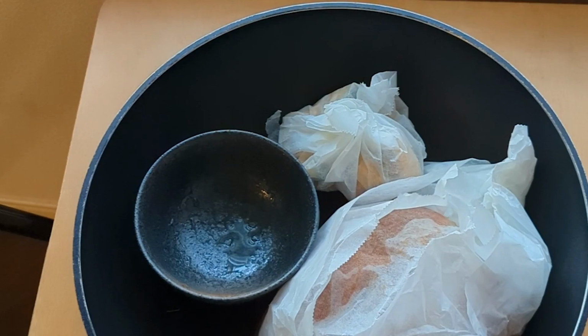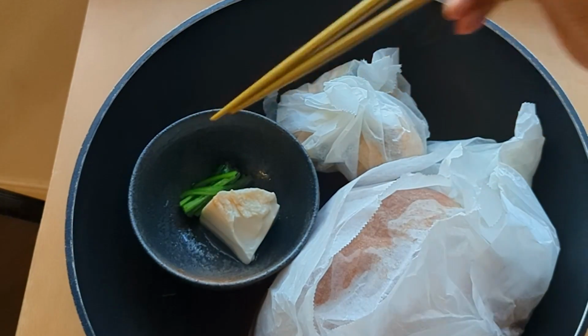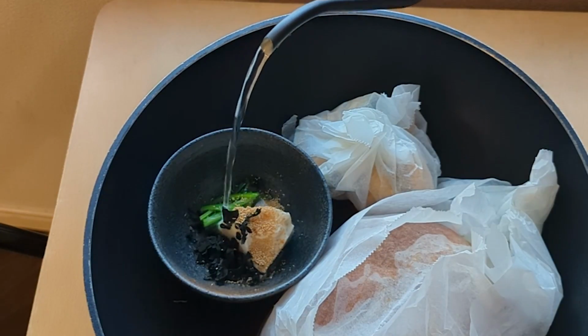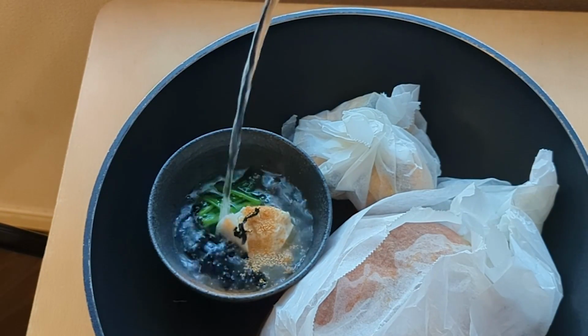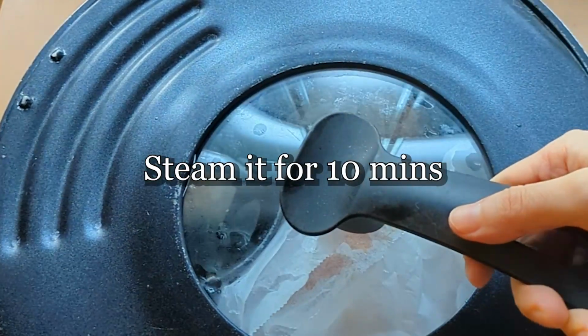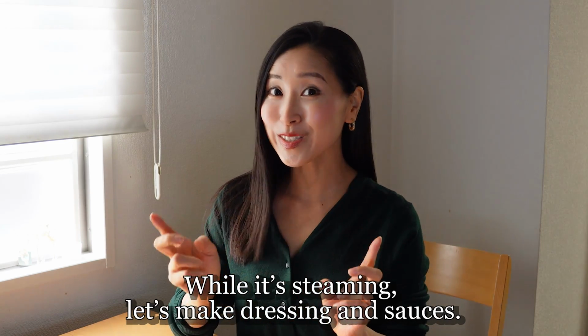Number 3, uses less oil. No oil is needed for steaming, making it a lighter way to cook. Plus, it can reduce excess fat from meat. With that being said, give steaming a try. It's simple, healthy, and delicious. So, while it's steaming, let's make a sausage and dressing.